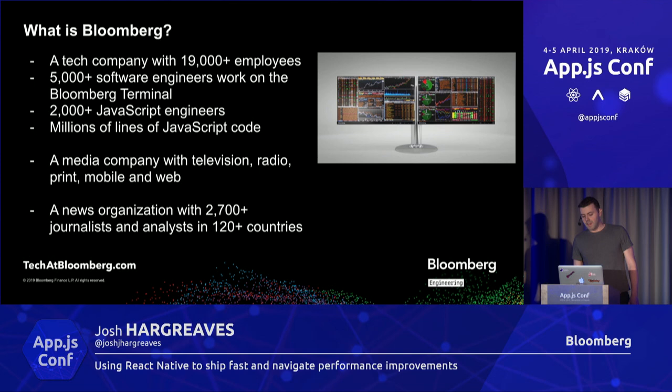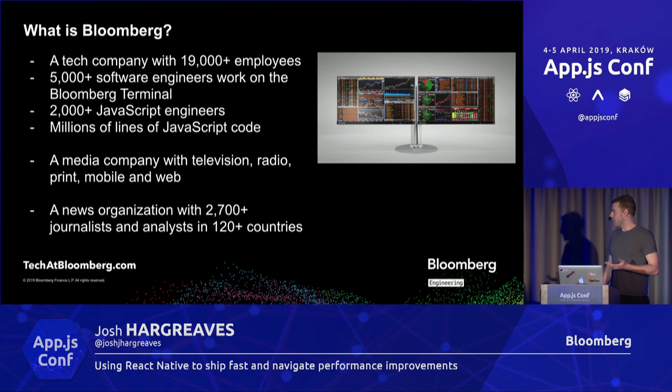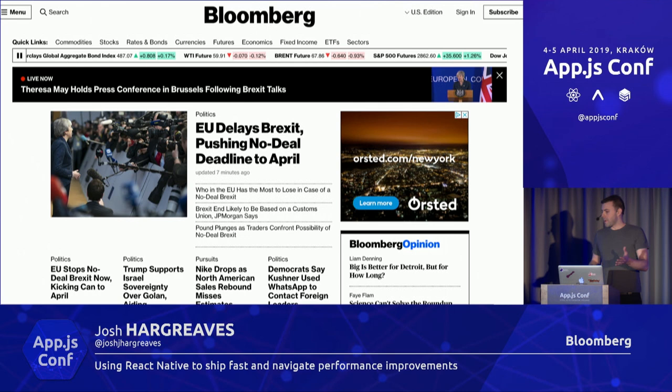throughout the company. As well as being a tech company, it's also a media company with television. You may have seen it in your hotels or on TV. We have a radio station. We have magazines that you may see in airports, like Bloomberg Business Week. We also have mobile, which is what I work on. We also have the web. The people producing that content that we display are the 2,700 journalists and analysts we have in 120 countries around the world. So this is the Bloomberg website, which is what you get if you go to Bloomberg.com.